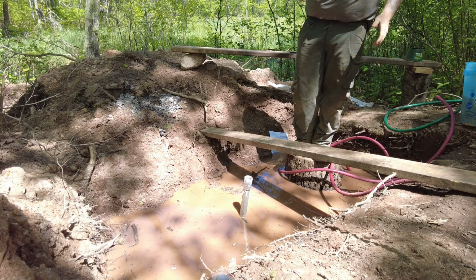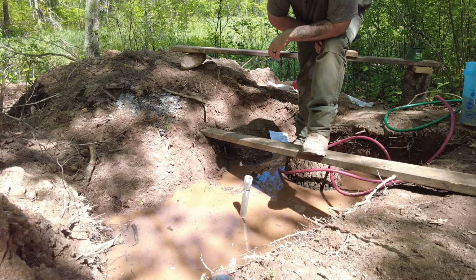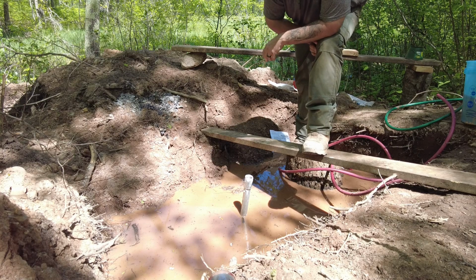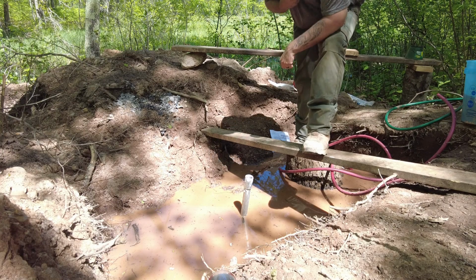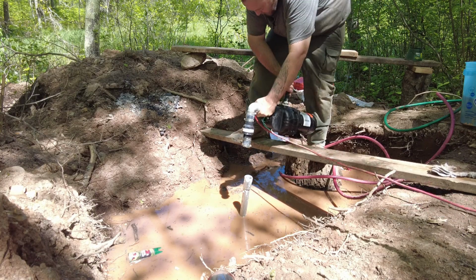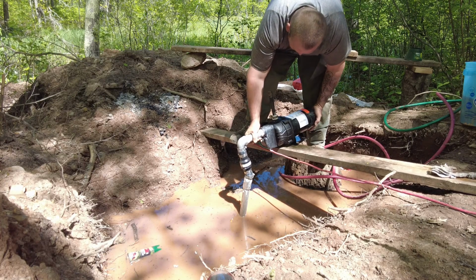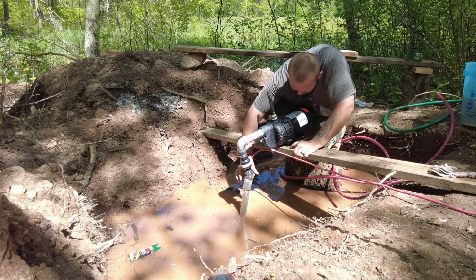Started going real easy about the last 3 feet, give or take. So I'm guessing from ground level, I'm probably 15, 16 feet down, give or take. I might have to go further, but I want to hook the pump up to it and test it. So we're going to do that real quick. Hopefully I've got this set right. Yeah, I'm going to have to come down more. I figured as much, but it looks like I'm going to have to pull that coupler off. I was hoping not to have to do that.